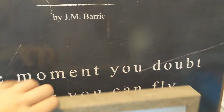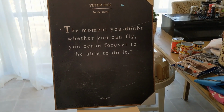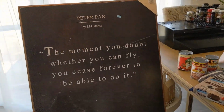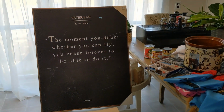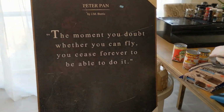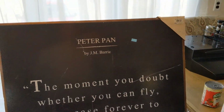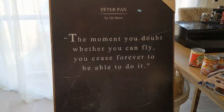And then this last thing here, I actually have one more thing to show you outside. But this last thing here I didn't actually find in the dumpster. But I wanted to include it because I made a little backstory for it. I found it at the thrift store, and it was $6.99, if you can see that, which is still a great deal. And it's this giant Peter Pan saying. It says, "The moment you doubt whether you can fly, you cease forever to be able to do it." So it's from Peter Pan, and I thought it was fabulous. And it's from Kirkland's. And Kirkland's is a store that I love to dumpster dive. However, mine closed, so sadly, a little while ago.